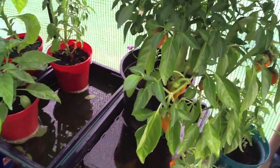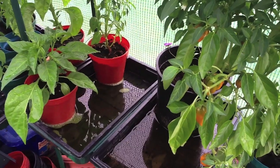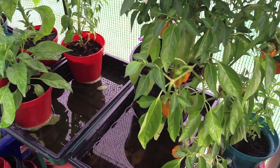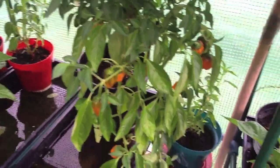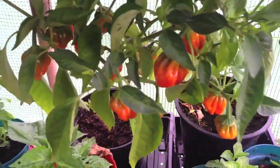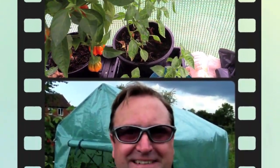It gets very hot in here, and so I've let some of them stand in water for a little while. I won't be doing that overnight, but yeah, they'll need a drink. More chillies coming, and right the way through to the end. So there you go. Lots has been happening in 2 weeks.